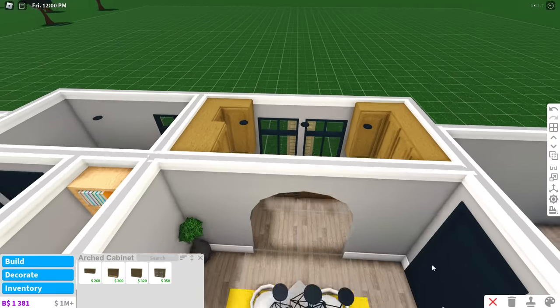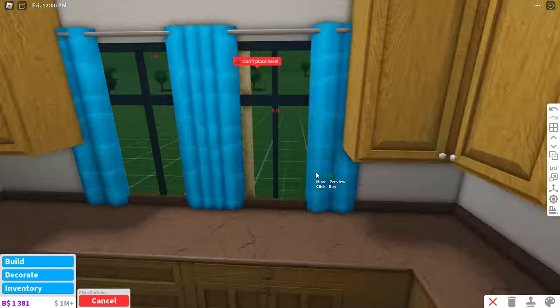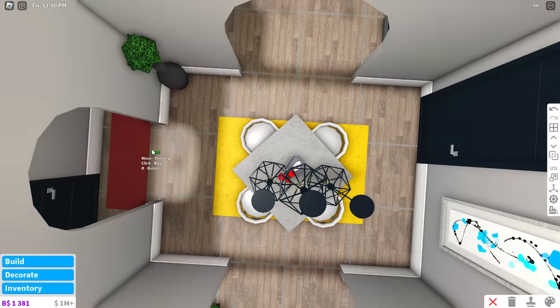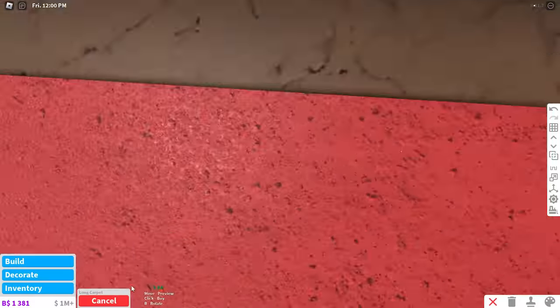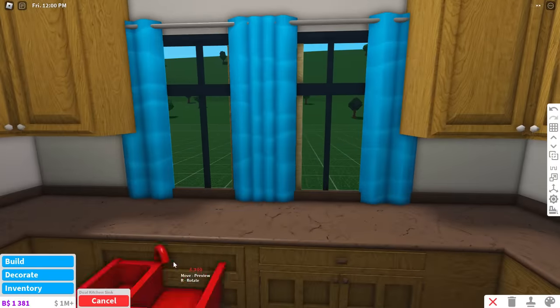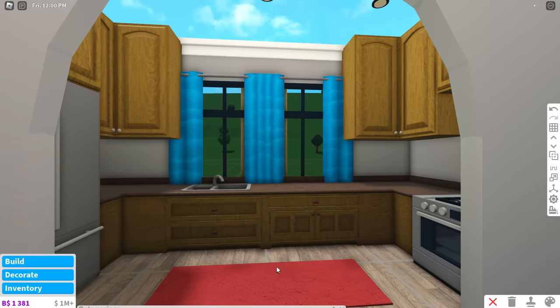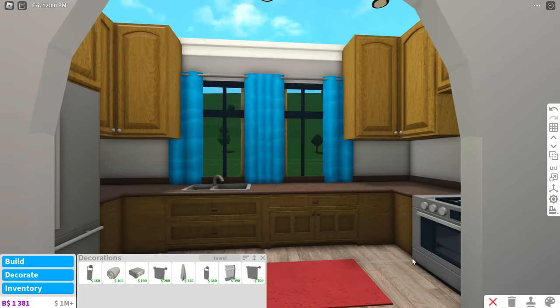Okay, so this is how I've made it work. I put cabinets around every single counter. And then I also put, actually, I didn't put much carpet in the kitchen. Perfect. Make sure I get a sink. That is a good thing to get in. I've also left an open space right here.